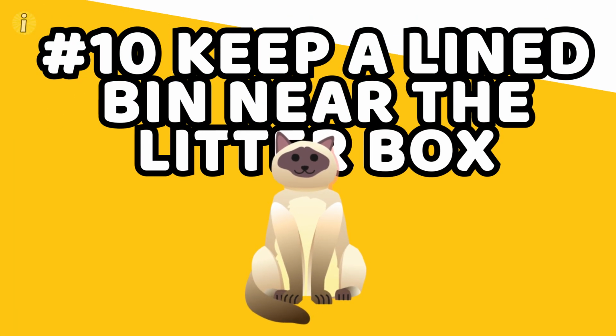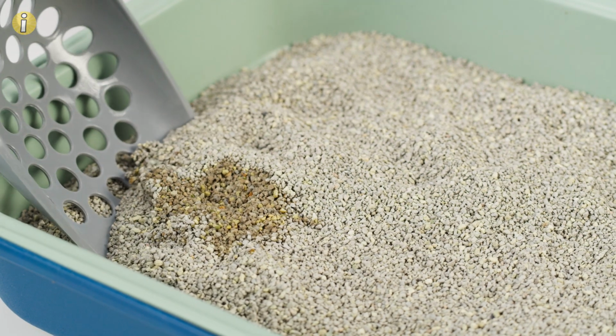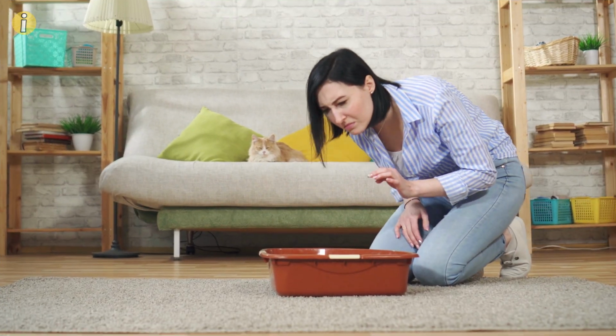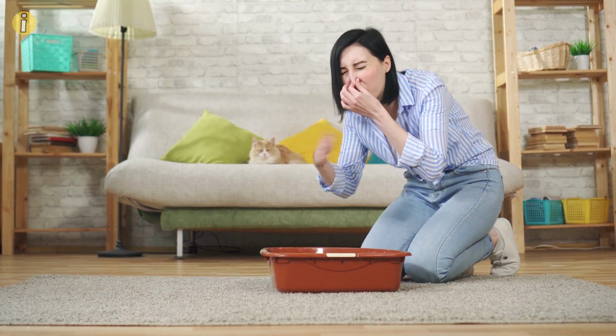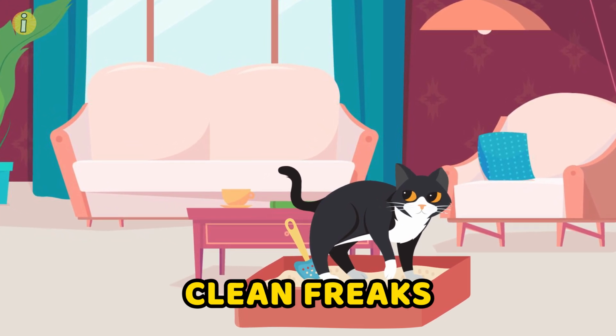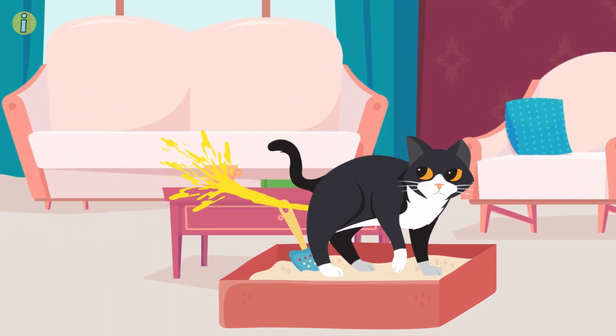Number 10. Keep a lined bin near the litter box. A lot of people don't scoop the litter box as often as they actually should. Well, no blame to them because it isn't the best experience. However, cats are clean freaks, and if their litter box isn't in pristine condition, they're going to start peeing all over the place.